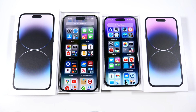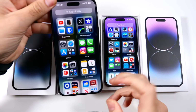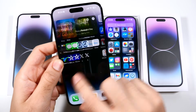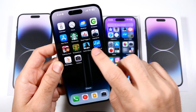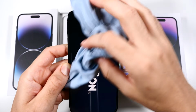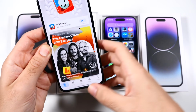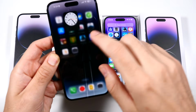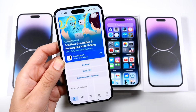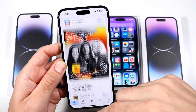So one year later, when it comes to software, I gotta say that I had, I don't know why, more crashes on my iPhone 14 Pro Max early on. These days, I don't have any lag issues with either. Apple's done a ton of updates on these phones, and it shows. I don't really ever get crashes, and if I do, it's probably based on a certain application that's not properly designed for the iPhone 14 Pro Max.